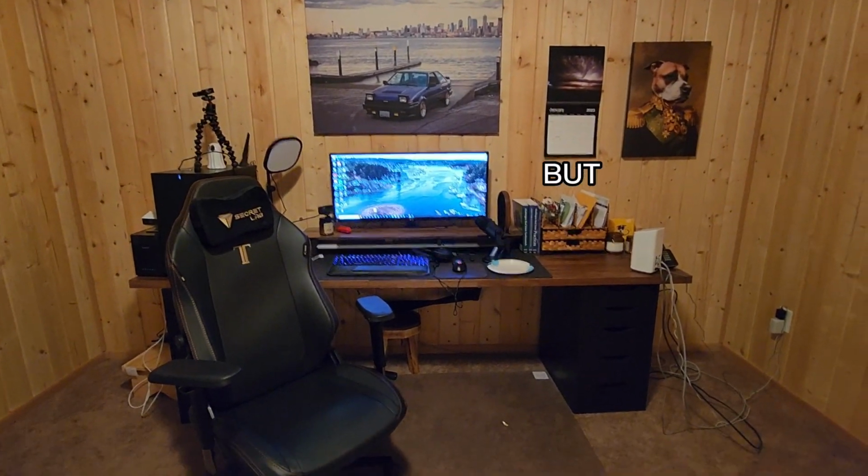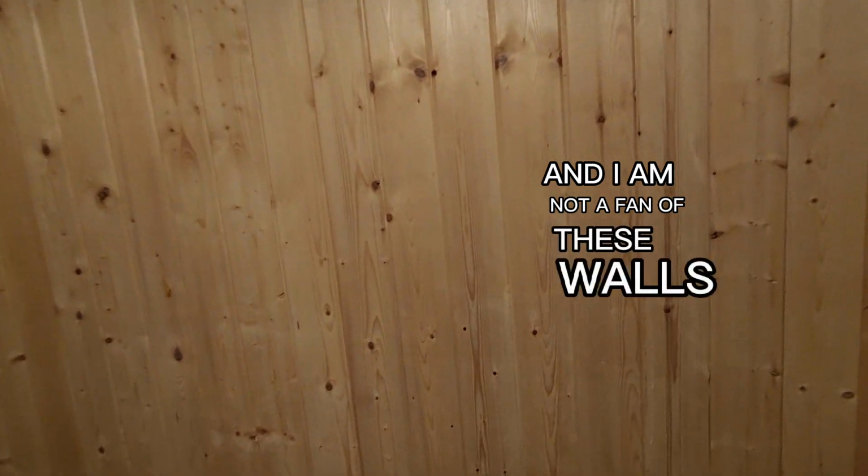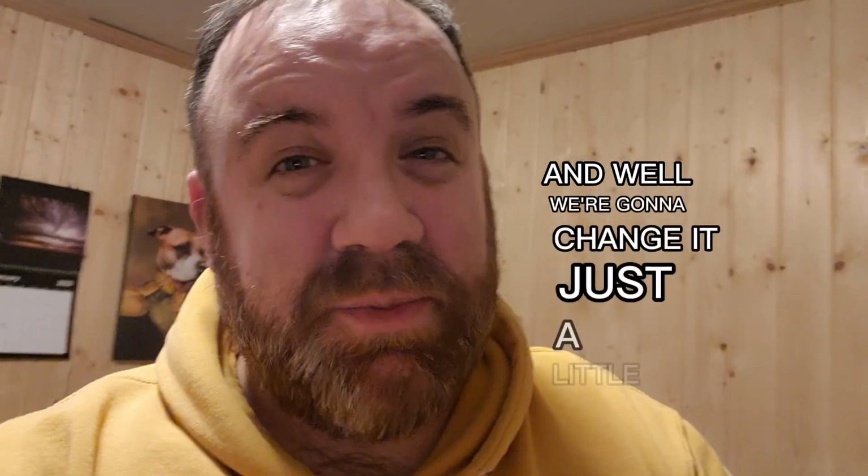But I am not a fan of this carpet, and I am not a fan of these walls. I live in a house, but these walls remind me of a trailer park. I call it my humble room because that's where I grew up. That's where I came from. And, well, we're gonna change it just a little bit.